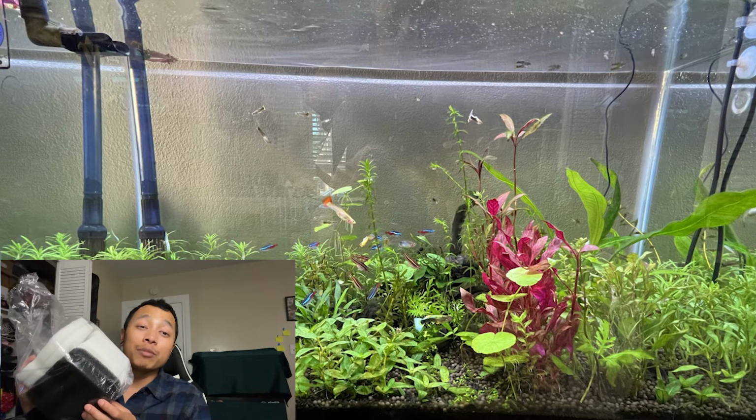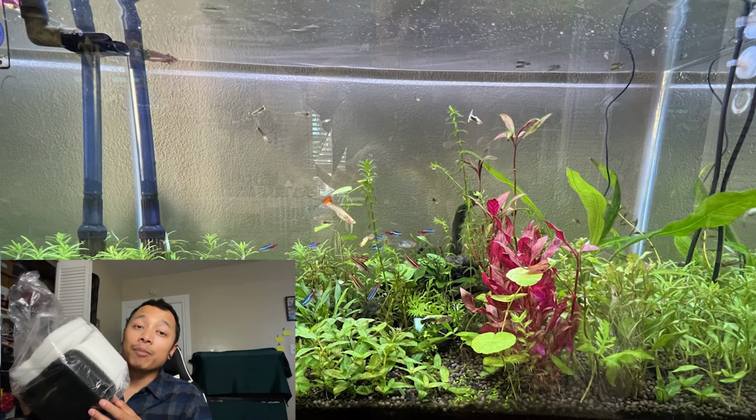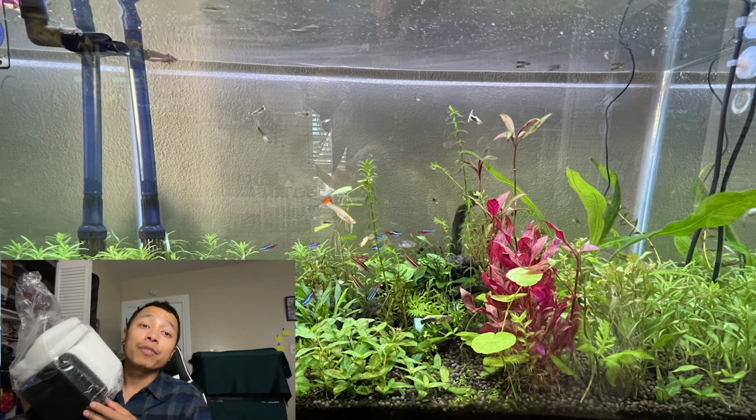I made this last me 4 months, so I used 2 of the sponge filters already, and I won't change those for 2 months. And then my filter floss I'll be changing every month, and it should last me 4 months.